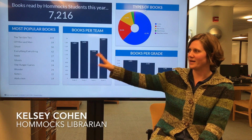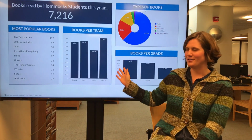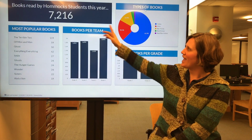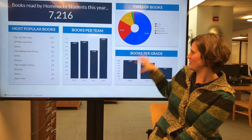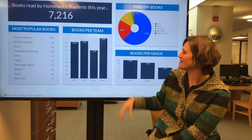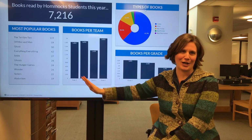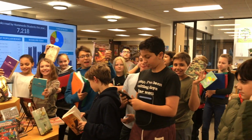So if a student right now goes onto a computer in the library and logs a book, I think maybe every 30 seconds to a minute, it updates. And you'll see a book or two added to our all books read, and then the graphs will change in real time. They're always talking about the most popular books, and of course what team is logging the most books and that sort of thing. So then we'll go into the lab, I'll give them a chance to log, and then they run out and ooh and ah over how many books they've logged in that period.